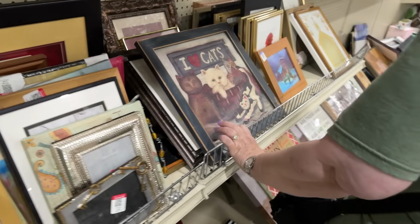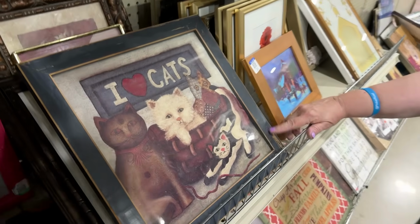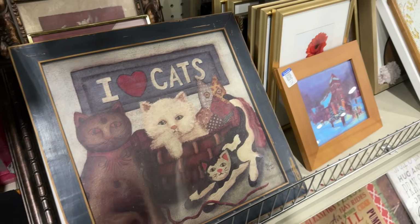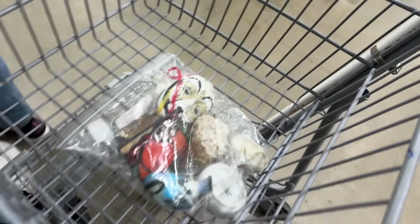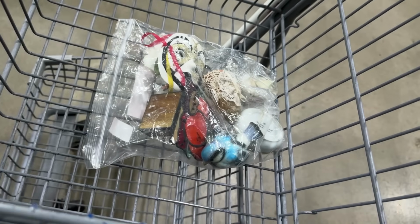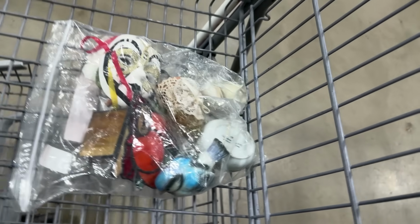I love cats. I like that because even though it's new, it's got a folk art look to it. Right. Well, at least you found this wonderful global bird here. Isn't that great? I know. It's fantastic. I'm very excited about it.